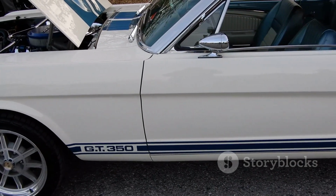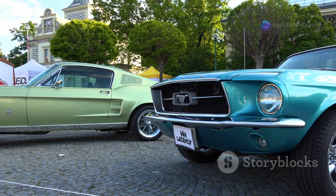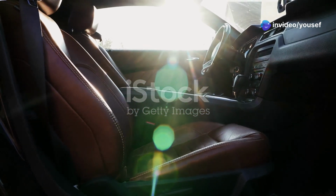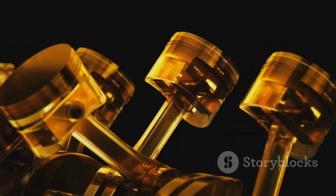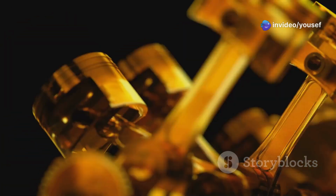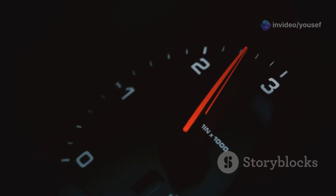All right, first up, we have a true icon of American muscle, the Ford Mustang GT. I mean, is there anything more classic than a Mustang? It's been a symbol of power and performance for decades. And this latest iteration certainly doesn't disappoint. Under the hood, you'll find a 5-litre V8 engine that pumps out a seriously impressive 450 horsepower. That's enough to launch you from 0 to 60 miles per hour in a blistering 4.3 seconds.